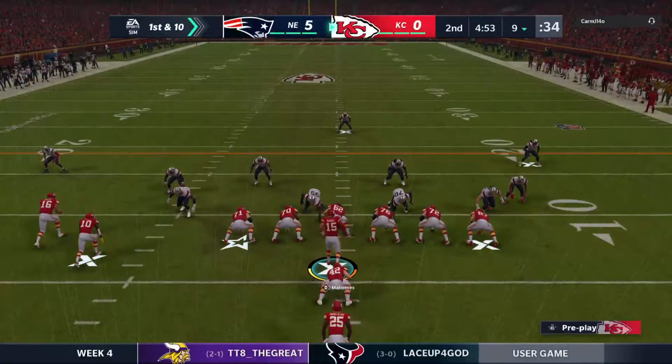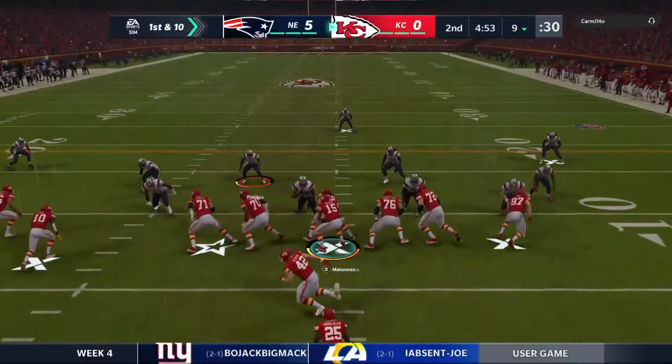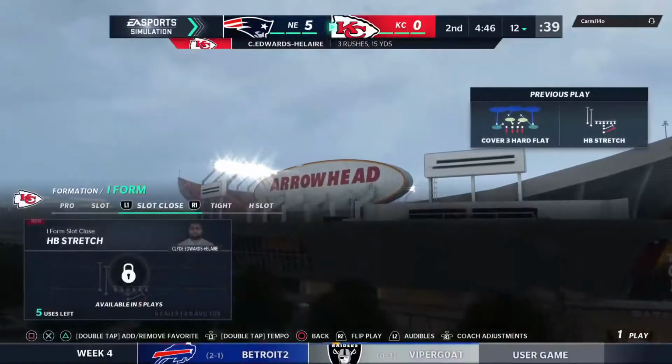The KC offense out of the huddle, ready for their next drive. It hasn't gone particularly well for them. That's obvious. In these conditions, no points so far. They've got to get that offense on track. The question, how do they do it? It is the age-old question, isn't it?